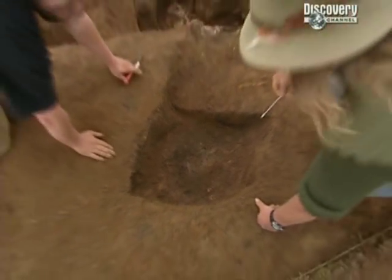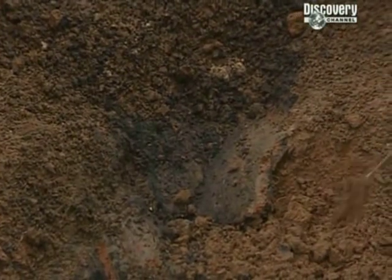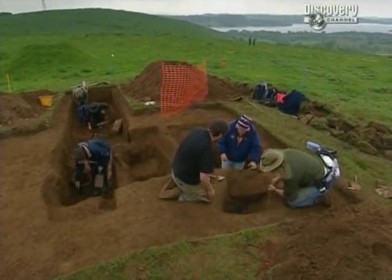Work at the barrow's steaming along, and Mike's barely had time to roll his sleeves up again before Phil finds a cremation urn. Can I come and have a look, Phil? Yeah, mate, if you get down in that hole right from where you are. Cheers. What have you got, then?